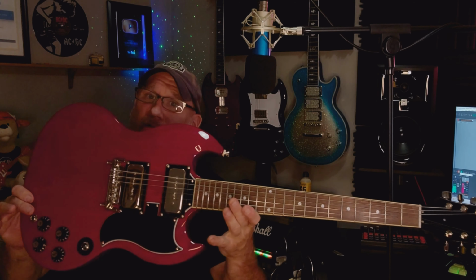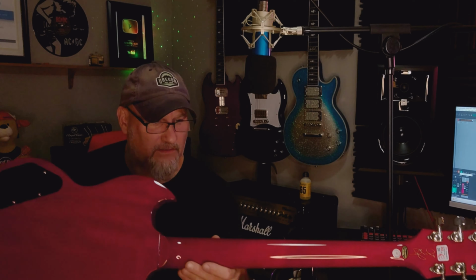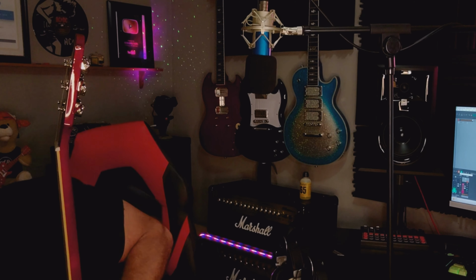So it's been tuned up at one point. It's out right now, but it has been tuned up, which means it has been checked. Epiphone, man, I'm telling you. Back of the guitar, outstanding. Outstanding looking guitar. But let's get to some of the case candy that comes with this guitar here.